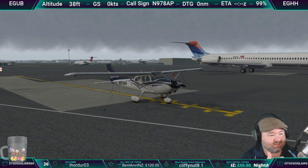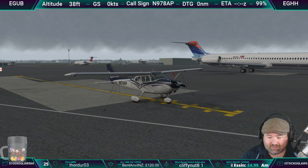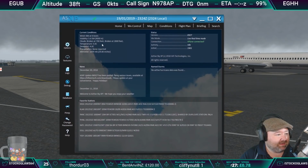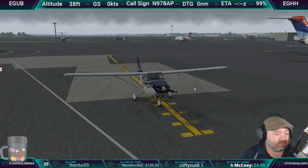God, these Cessnas, I don't know how realistic it is, but it's so difficult to fly in windy conditions. I don't know what the wind is. Let's quickly just check the wind here. Here we go. The wind is 6 knots, and it was throwing us around. So a slightly bigger plane will hopefully be a bit more stable, and we can have an easier time of it.